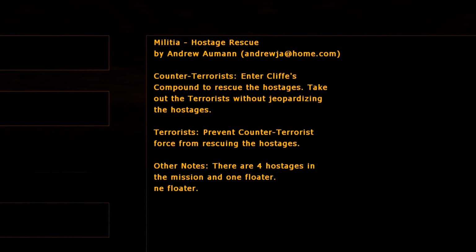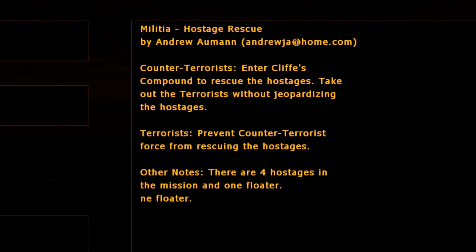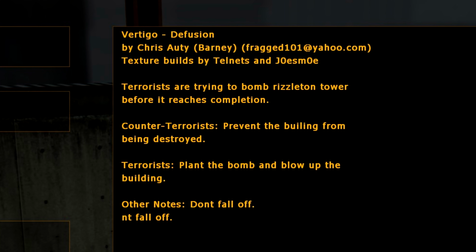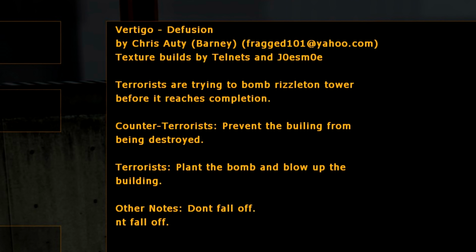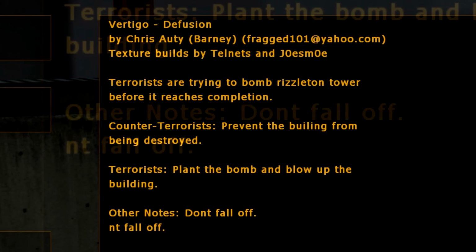Militia's story in 1.6 is a bit different, claiming that it's set in Cliff's compound, with Cliff clearly being a reference to one of the makers of Counter-Strike. Vertigo is apparently set on the Rizzleton Tower, though if that is a reference to anything then it's an inside joke for its mappers, since no real structure exists with that name. Although I do like the extra advice they bother to give the players.